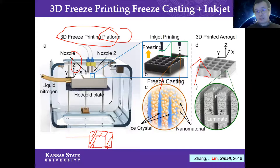And that's also the major advantage of our 3D printing technique. Yeah, it's really neat stuff. Thank you. Are there any other questions?